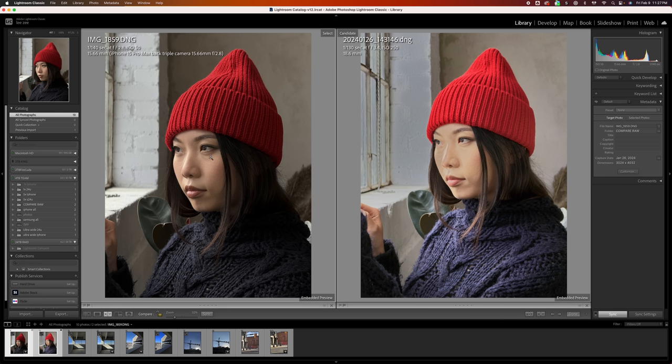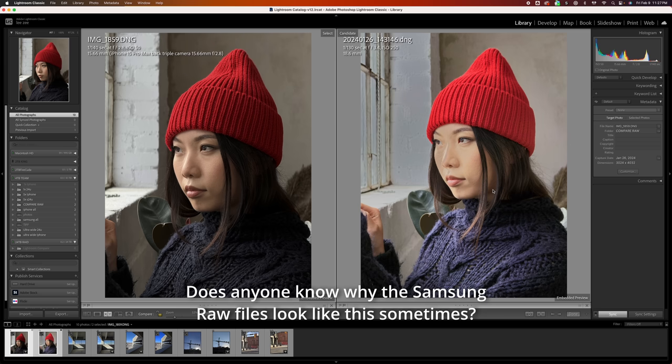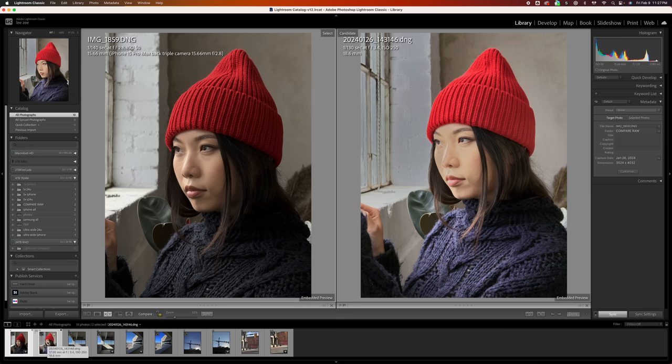Now the iPhone comes in looking pretty similar to what it would look like off the camera. Maybe it's a little bit more desaturated, but because this is RAW, we can do lots of stuff. Now the S24 Ultra on the right here, I don't know why it looks like this. It looks horrible. And I've seen this a few times with some RAW files from Samsung. I don't know why it does this. It only does it sometimes. So I'm gonna try and fix it here.